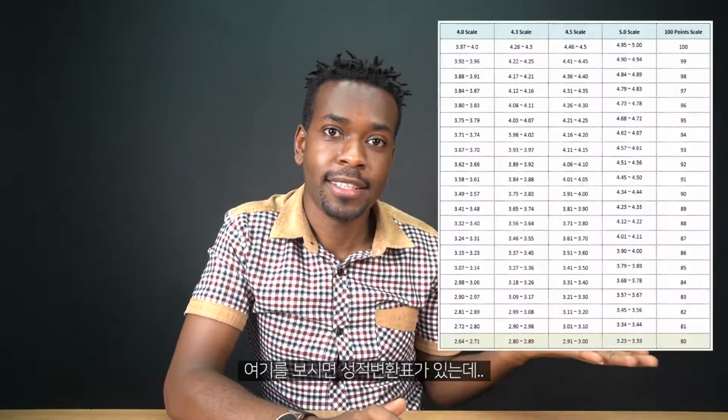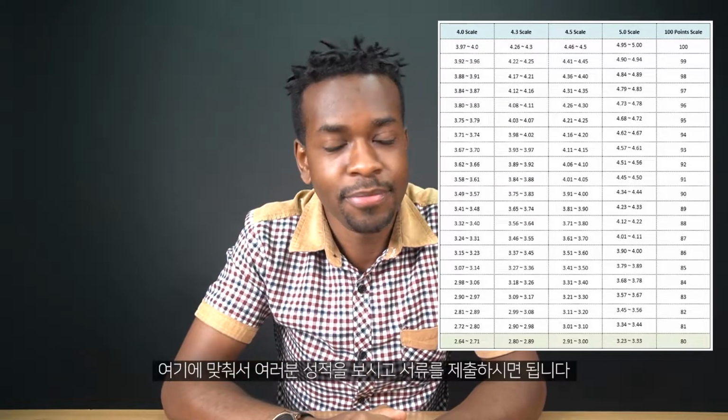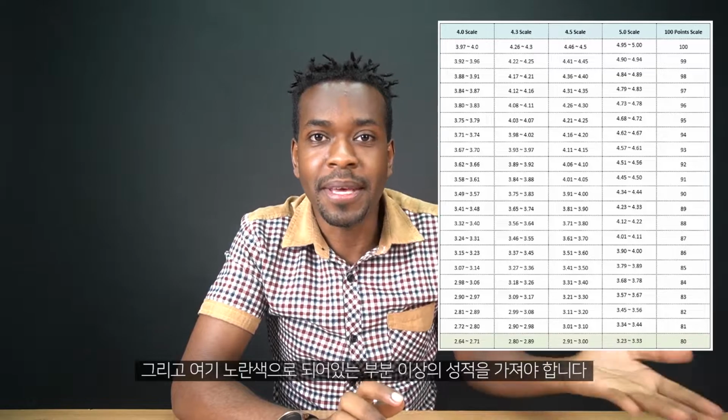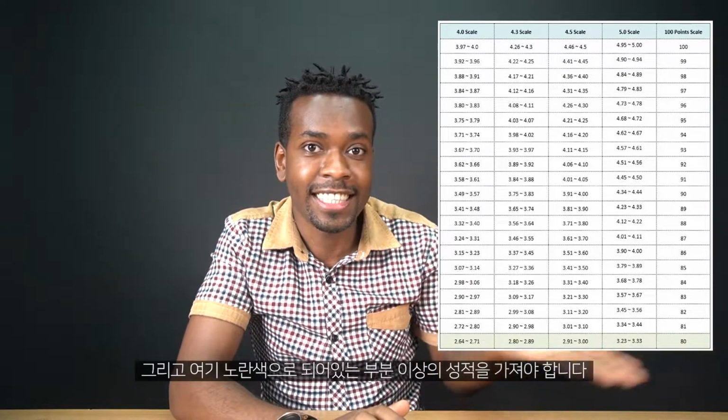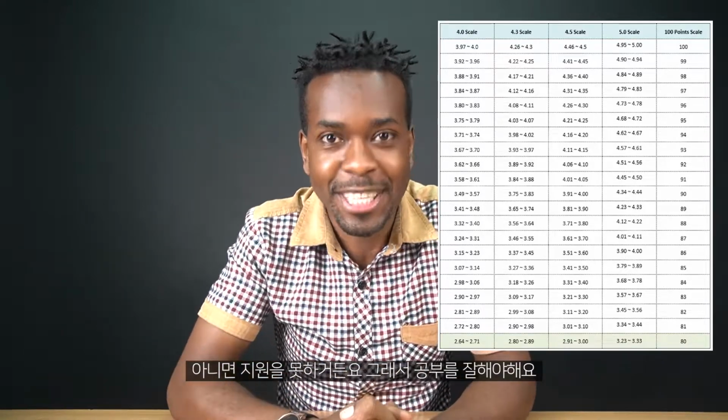Second condition, you have to basically have good grades. There are different ways to grade in different countries. Some countries use 4, some use 4.3, some use 100 points. If you look at the table here, you will find the table of conversion. You can convert your marks and submit your document. Another thing, you have to be above the highlighted line, because that's the limit, and you have to be smart.